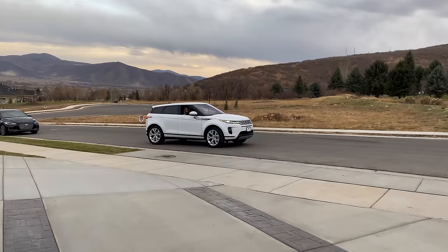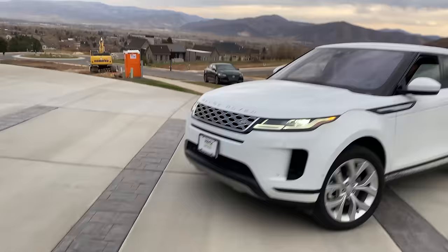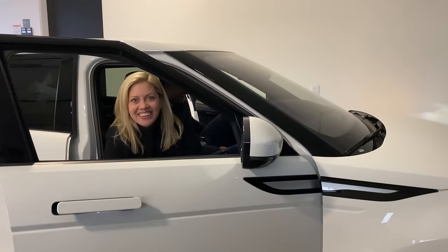So I just opened the garage for them. They're coming in. This is Derek and Laura from Chicago. It feels good to be home. Hello, house. You are the first car to be in this garage, you guys. Really, first car? First car. Well, and it matches.